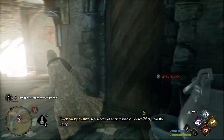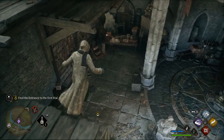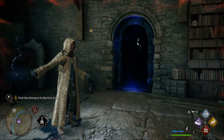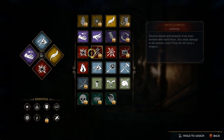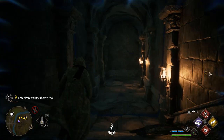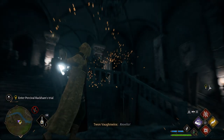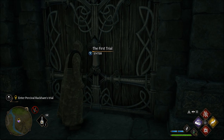A reservoir of ancient magic, downstairs, near the entry. Might as well just get rid of this. Revelio. Nothing here. Right, first trial.